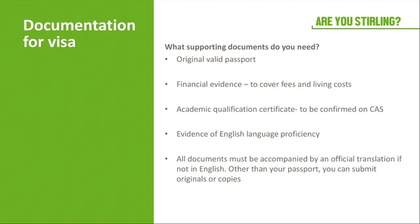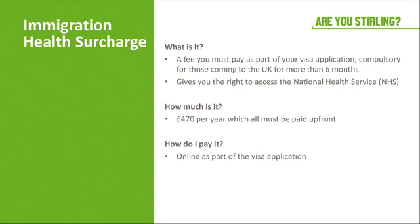All your documents must be accompanied by an official translation if it's not in English. So you must show us your original copies. But if it isn't in English, there will need to be a translation in English as well. Other than your passport, you can submit originals or copies, but your passport must be your original passport.